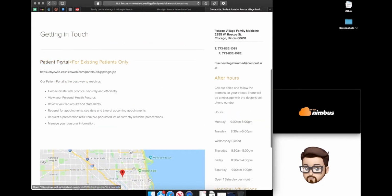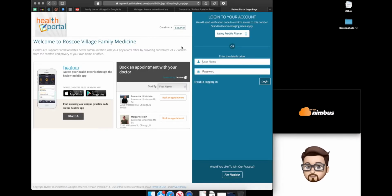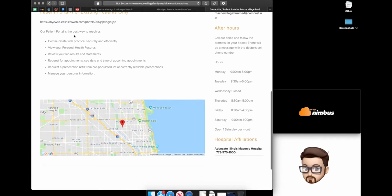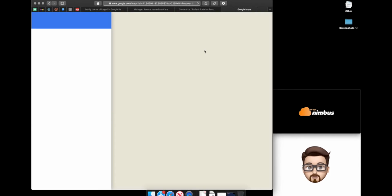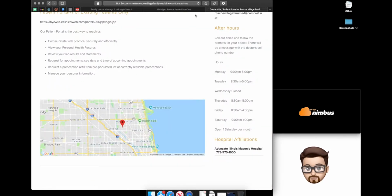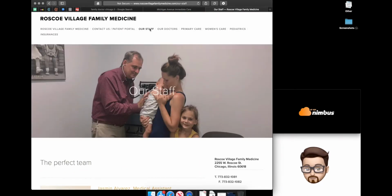Look at all this. Patient portal for existing. So if I click on this, it's going to kick me out to health portal. Okay, so you use health portal. I don't know what that is necessarily, but that's fine. So here we go. Here's a big map. Okay, at least they can find you. All right, and it kicks it out to Roscoe Street, because that's what it is. Roscoe Family Medicine, right? Communicate with practice. Yep. Just kind of cruising through here.